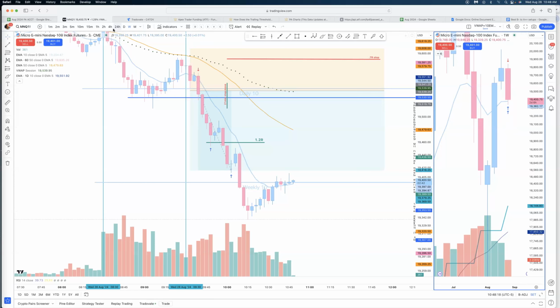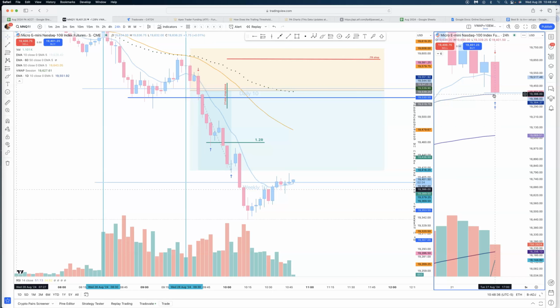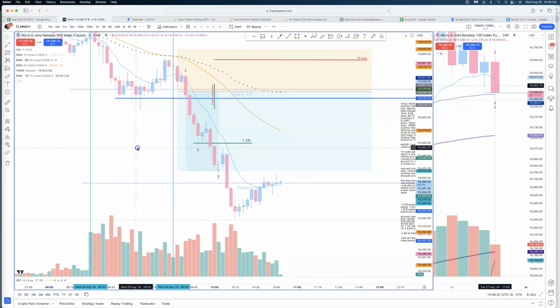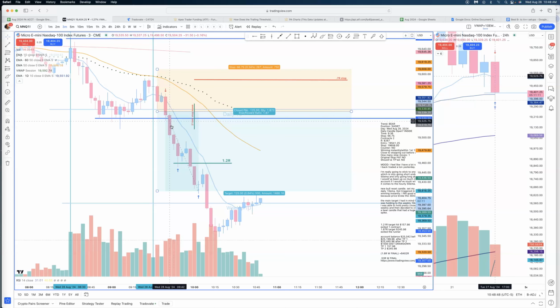Potentially, I was looking at, well, if it gets there, it could pretty much get down to the daily 20 EMA. So I even thought that could be a target for a runner. So let me say what I did. I got entered, and it was an instant winner, which was awesome.